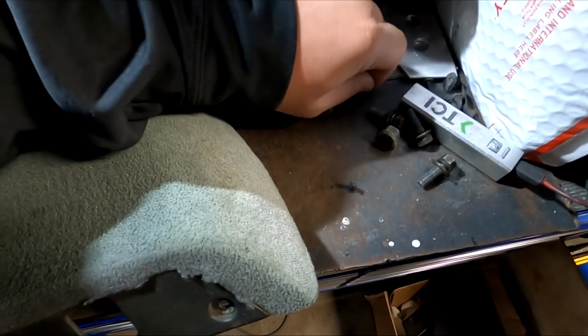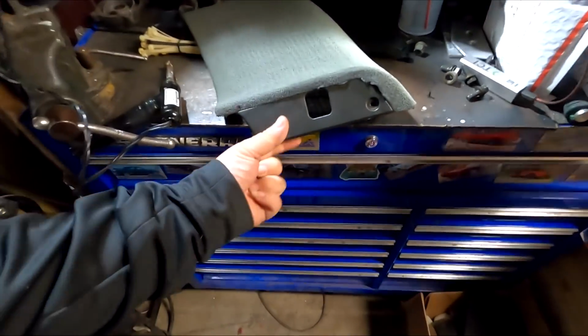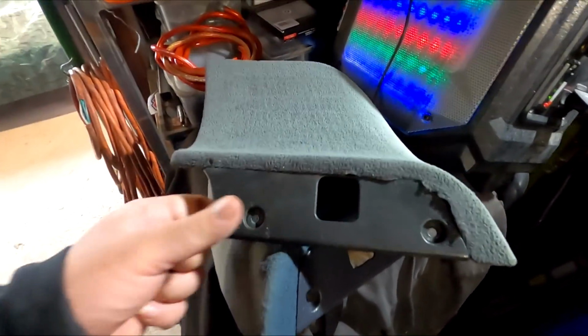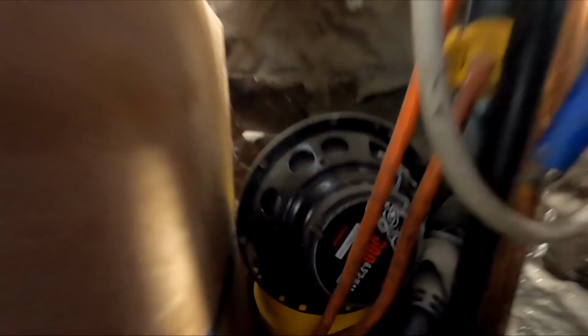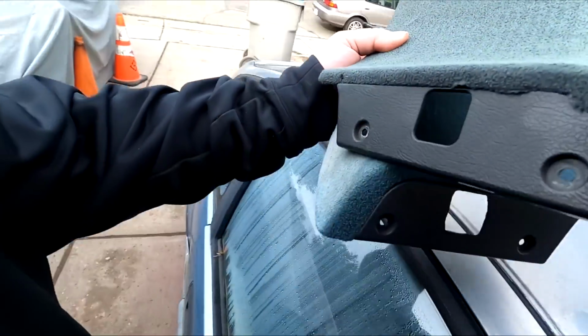1, 2, 3, 4. So I'm gonna put these back in after I throw some speakers in the rear. I got one up there and the other one's right here. So I'm gonna go ahead and get myself set up real quick, and then we'll get to cleaning the front carpet.